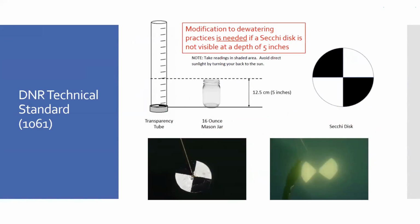So this is what the dewatering visual standard is. Modification to practices is needed if a secchi disc is not visible at a depth of 5 inches. So on the right-hand side, you can see what a secchi disc is. It's a high contrast device. And on the left, you can see if you have very, very clear water, then you can really see that secchi disc very easily when it's in the water. And on the right-hand side, it really becomes difficult to tell the difference between the white and black areas of that secchi disc if the water is cloudy.